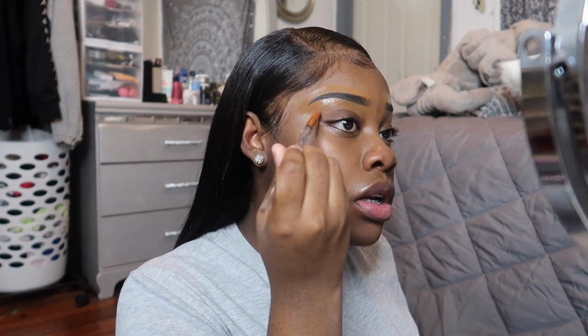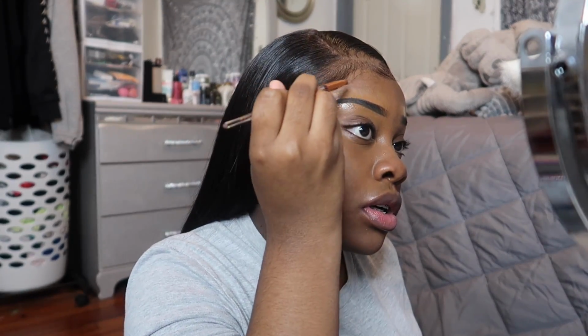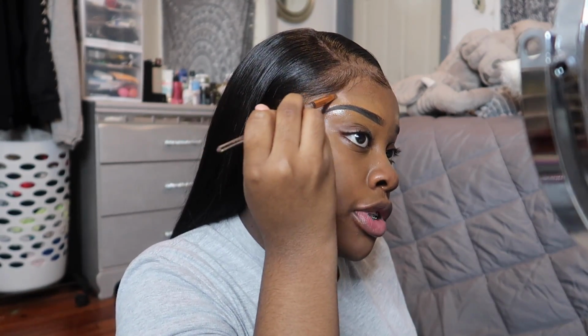And I'm just gonna go ahead and blend in this concealer. I'm gonna use this blending brush at first, but then I'm gonna switch. I just use this to kind of take the product and push it back. Like take it and push it up, kind of. Does that make sense? I don't know if I'm making sense.